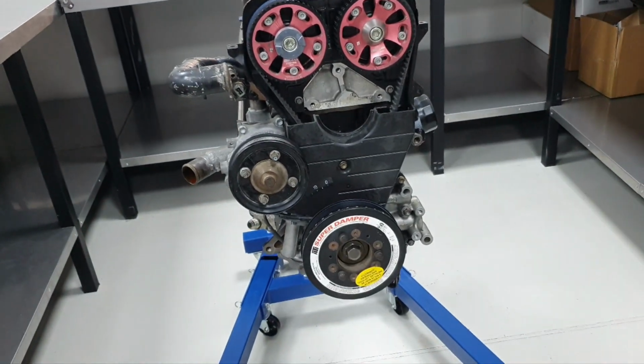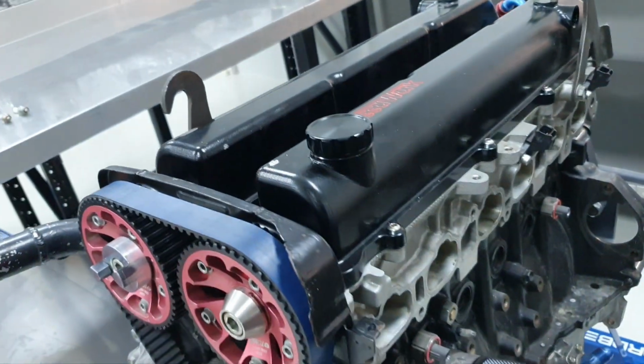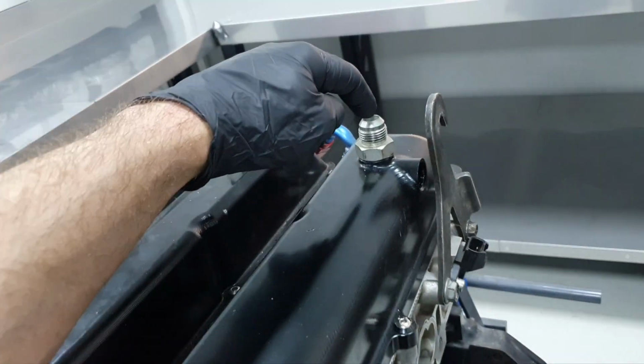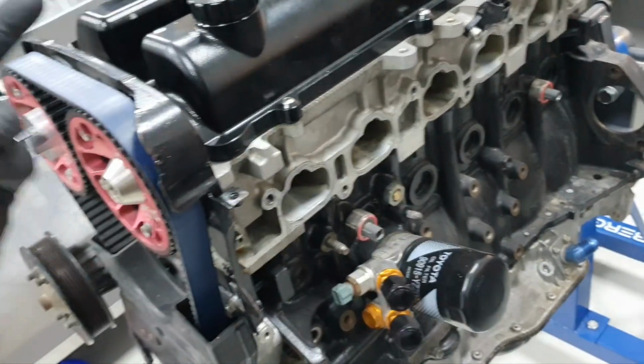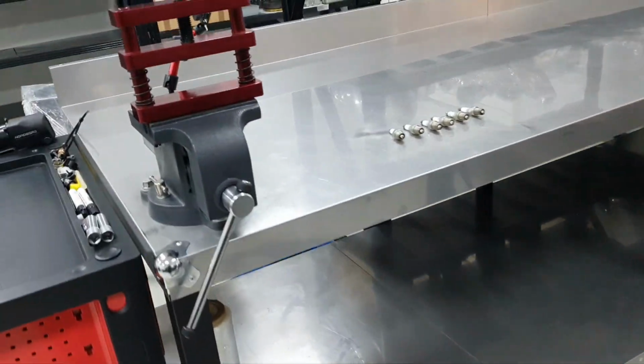So, I'm gonna show you something. I'm gonna bring the number one piston to top dead center. I'm gonna make a leak test, and you're gonna see that air is coming out from here. Not that much from the valves, but mostly it's passing down. You're gonna see that later.